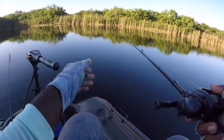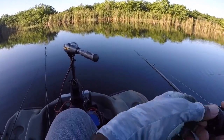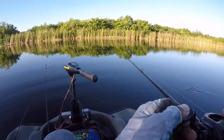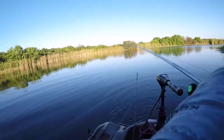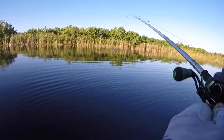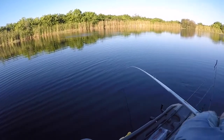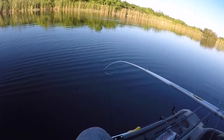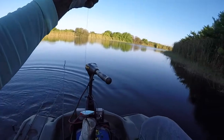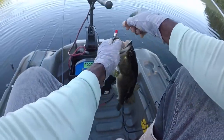Hate that I missed that fish, but it's part of fishing. Pretty sure I get another one. All right, so I'm gonna camp it out right here and see what I can hit. Trap. Pretty decent one. I can get him in. Nice one. Alright, first one on the trap. Third time casting it out.